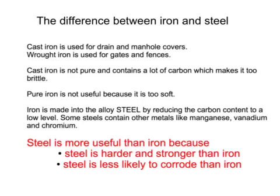Cast iron, you see, has a lot of carbon in it, and it's not pure, and it makes it very brittle. However, if you take all of the carbon out of the iron, the pure iron becomes too soft for most uses. So most iron is made into steel, which still contains a small amount of carbon, but may have other metals added as well for strength.